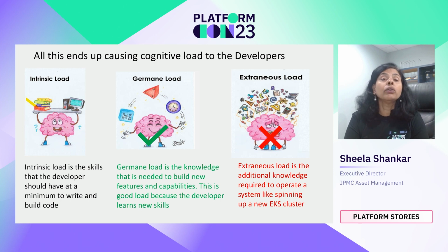This means that there is a lot of cognitive load on the entire development team who are building and operating this platform. I wanted to talk about the three different types of load. You have the intrinsic load, which is the minimum knowledge that you need to be able to write some code. The germane load is the good load, which you want developers to have. This is the load that you will have when you're building something new, so you're learning new skills. For example, you're adding machine learning capabilities to your microservice. You're learning something new, so you have that load for some time.